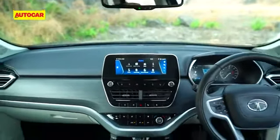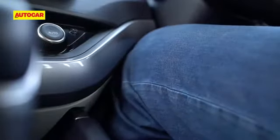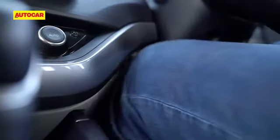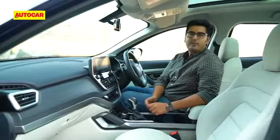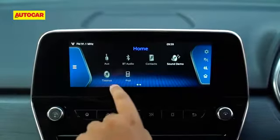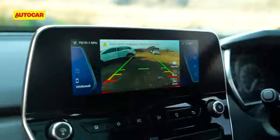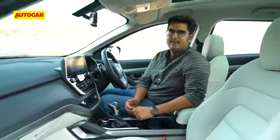At the same time, things are not perfect. For instance, there is this jagged edge to the dashboard that keeps fouling with your left knee. And I would have also liked if Tata would have updated the infotainment system. The 8.8-inch touchscreen looks a bit small by today's standards, and even things like the rear view camera could have seen a few more pixels added.